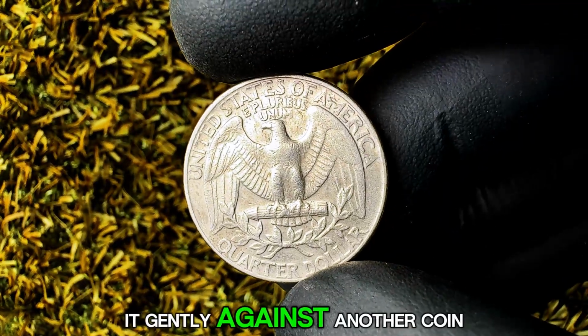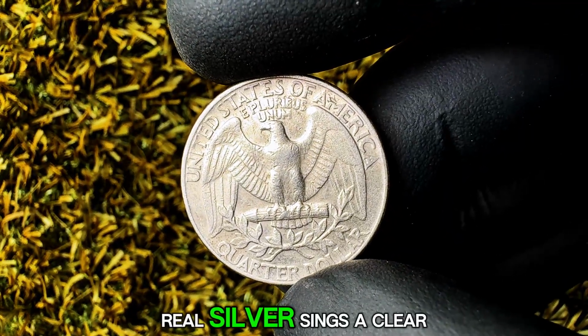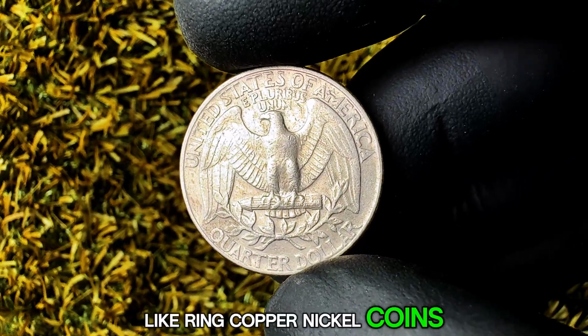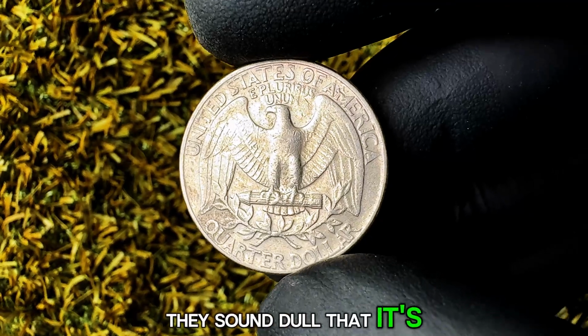Tap it gently against another coin. Real silver sings, a clear, bell-like ring. Copper-nickel coins. They sound dull. It's that simple.